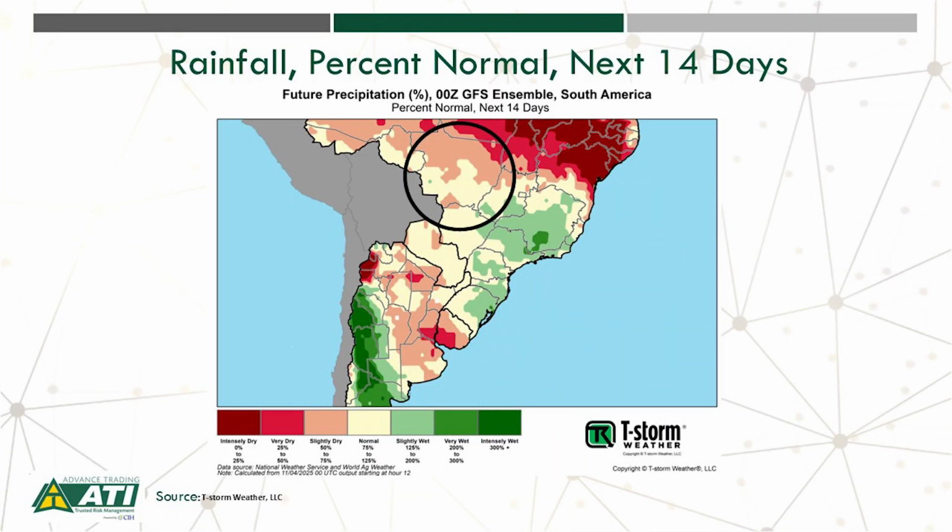What about the weather in Brazil? Looking at that northern area in particular, which is really wrapping up planting Mato Grosso, for example. Looking at very decent conditions, a little bit dry in the north, but plenty of moisture as we move further south throughout the country.